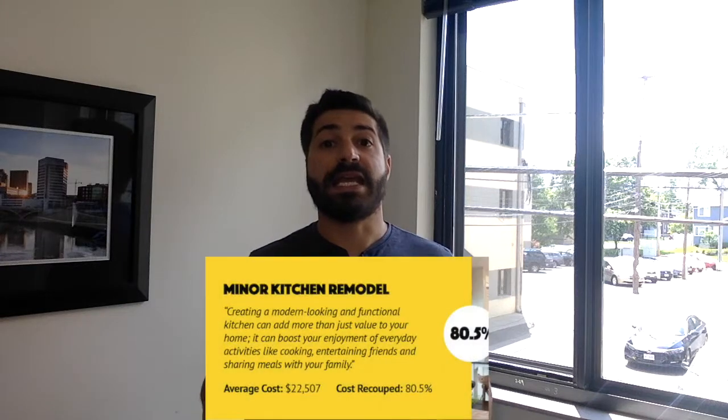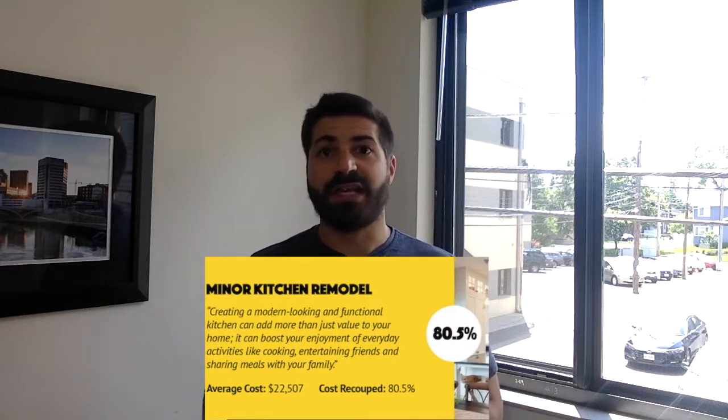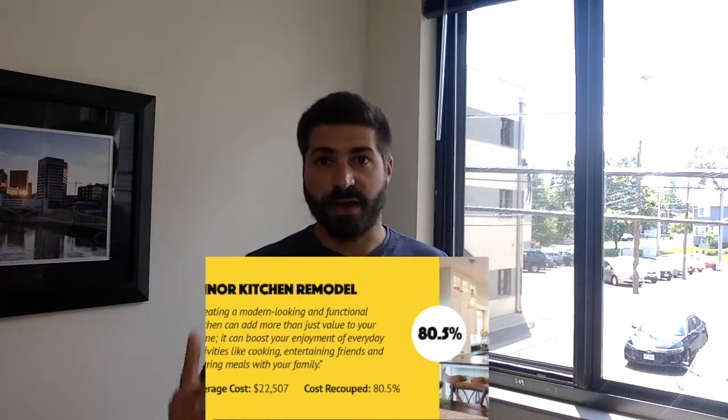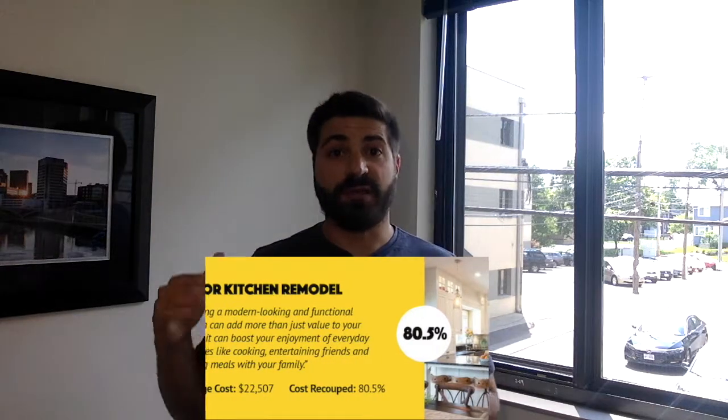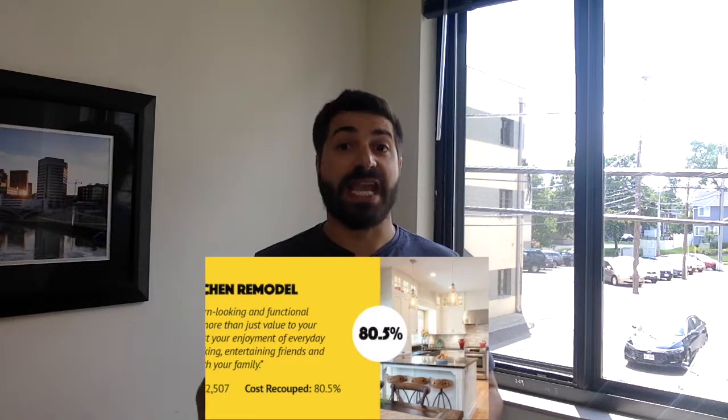Okay, so number 3 on the list is a new kitchen remodel. That one should not come as any surprise to anybody. The kitchen is a very important part of the home, but if you make the right selections and you add functionality to your property, you can recoup as much as 80% on the kitchen remodel.